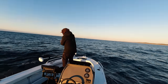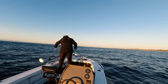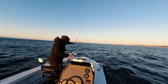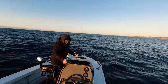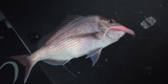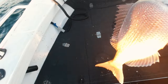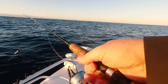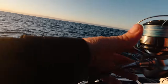Yeah, he's about 50. Little fella, he's solid though, eh? Oh, don't poo everywhere, mate. Oh my god, dudeson. There's heaps of fish down there, eh? But I'm just giving you guys a quick look, and I'm gonna throw him back because there's heaps of fish, heaps of bait down there. So get that out of him and keep going. He's pretty solid. Send you back, mate. Get back in there. Not the big fella we were hoping for, but still, that was alright, eh?